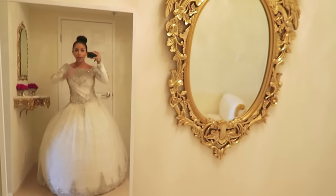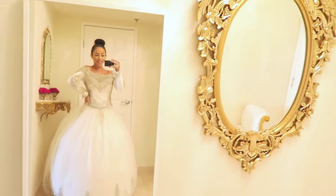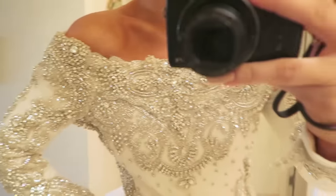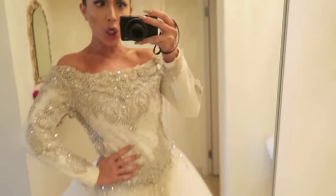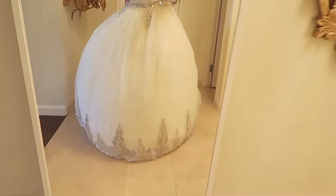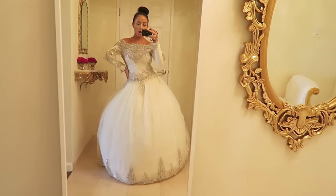Are you kidding me? This is the finished wedding dress? Oh my god. Are you seeing this? You can see the top just came out absolutely freaking beautiful. Oh my god. The nice little belted area looks amazing. Bottom looks so good, and then it's so puffy and just, oh.